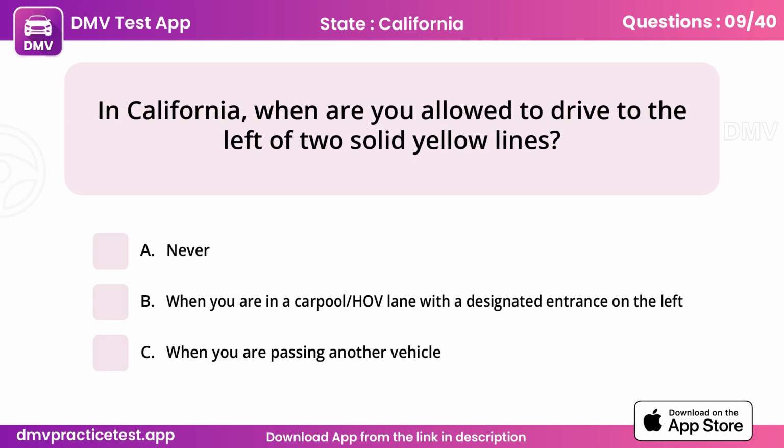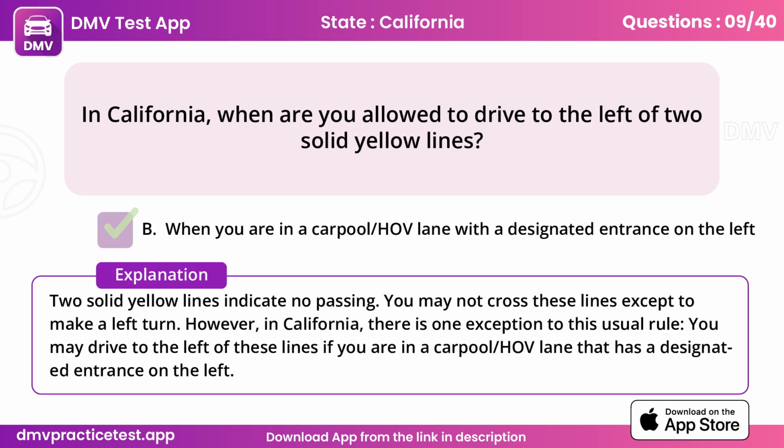Question 9. In California, when are you allowed to drive to the left of two solid yellow lines? B. When you are in a carpool lane with a designated entrance on the left. Two solid yellow lines indicate no passing. You may not cross these lines except to make a left turn. However, in California, there is one exception to this usual rule. You may drive to the left of these lines if you are in a carpool lane that has a designated entrance on the left.